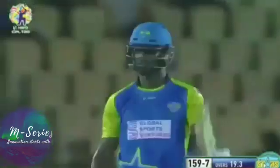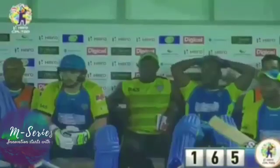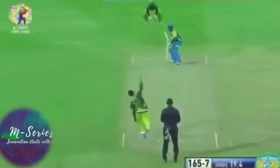Normally positioned at the top of the order in this form of the game, but he's still got all the shots. In the gap, beautifully done by Jesse Ryder. Big J's on the march.